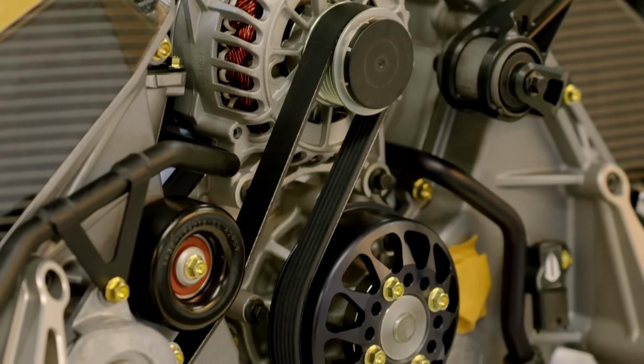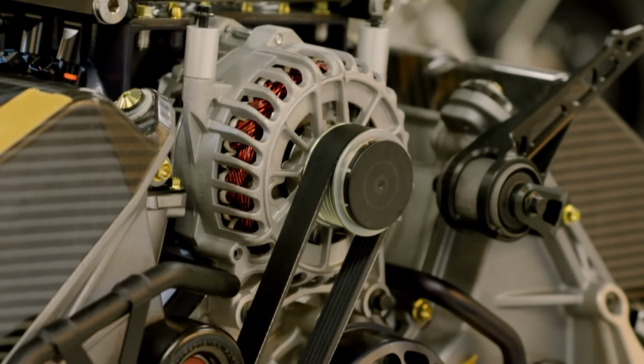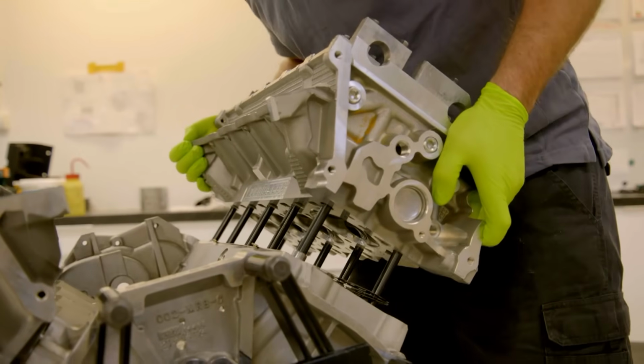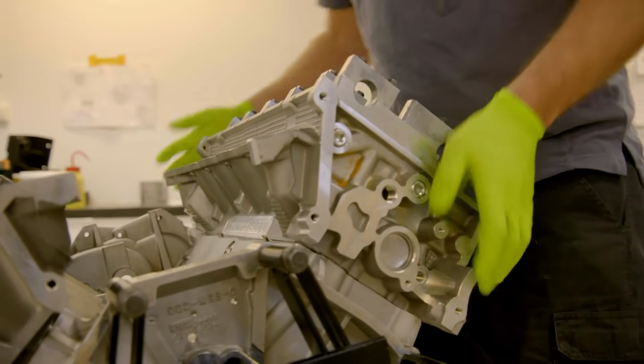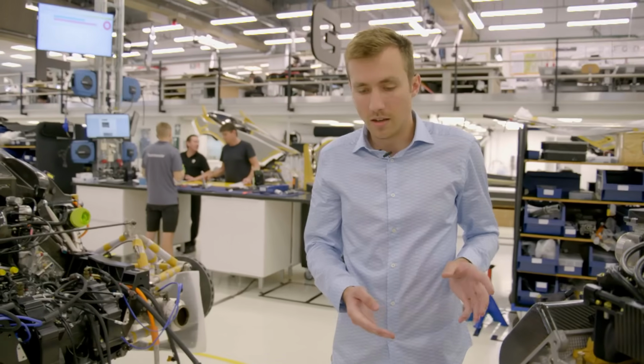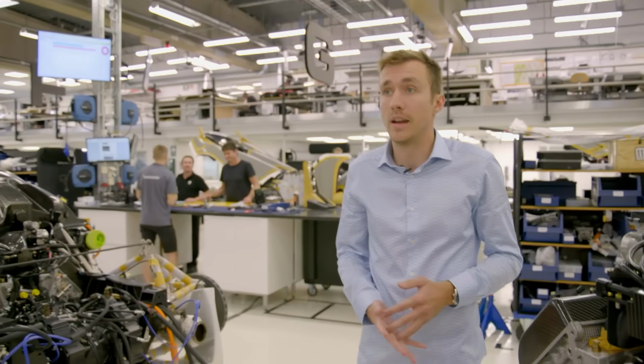Thousands of components are used to build just one V8 turbo engine, which means the small team here can only make 30 power units a year. We have our whole own engine shop here, and it's not just that they're assembled on site. The design of them is also done completely in-house.